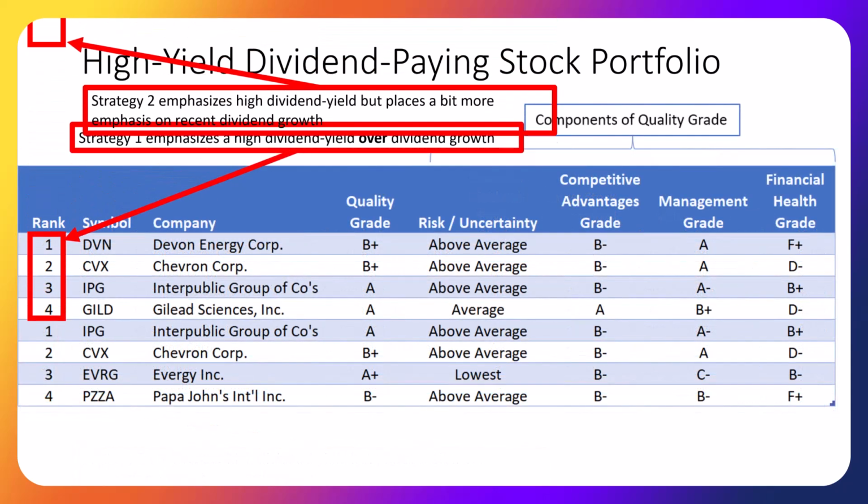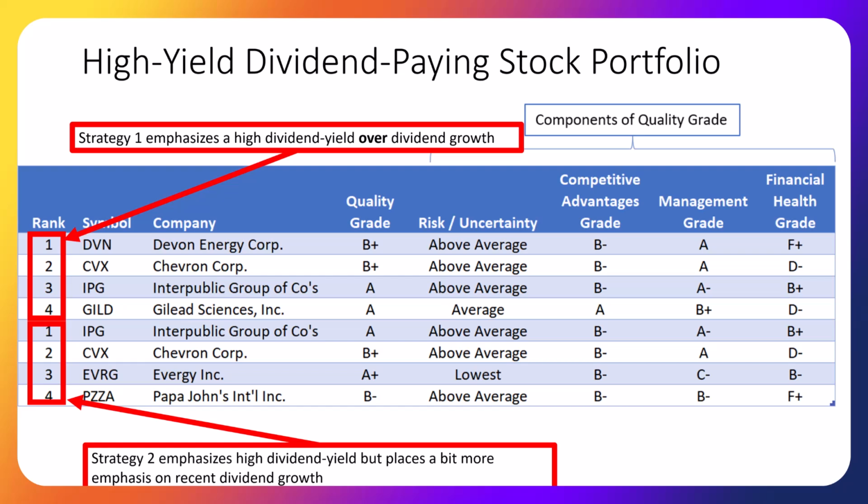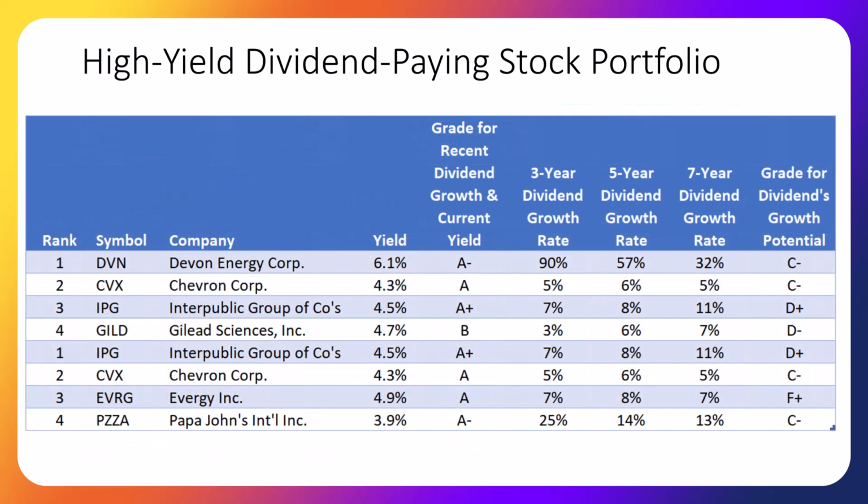Here's a look at our ratings for competitive advantages, management, and financial health. And on this slide, we can see their grade for recent dividend growth and current yield, as well as recent dividend growth history. And in the last column, you can see their grades for dividend growth potential, which will be much lower than the stocks in our dividend growth portfolio, which consists of stocks with usually lower yields, but a greater potential for excellent future growth in those dividend payouts.